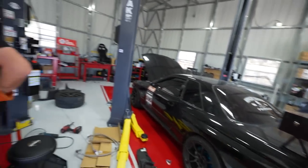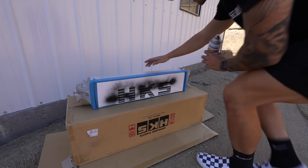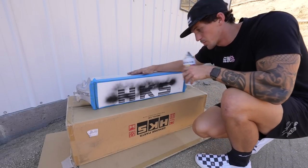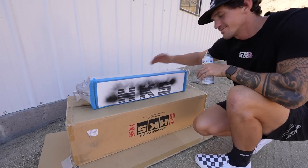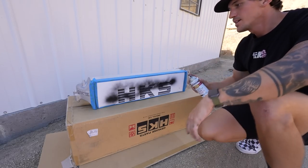Full race car. We've already started spraying a little bit, but I wanted to show you guys. It's almost time to install the HKS intercooler, so I'm gonna go ahead and spray the stencil on. Gotta have the stencil. So we're just using regular black paint and we're gonna let it dry for a minute. But this doesn't look sick.